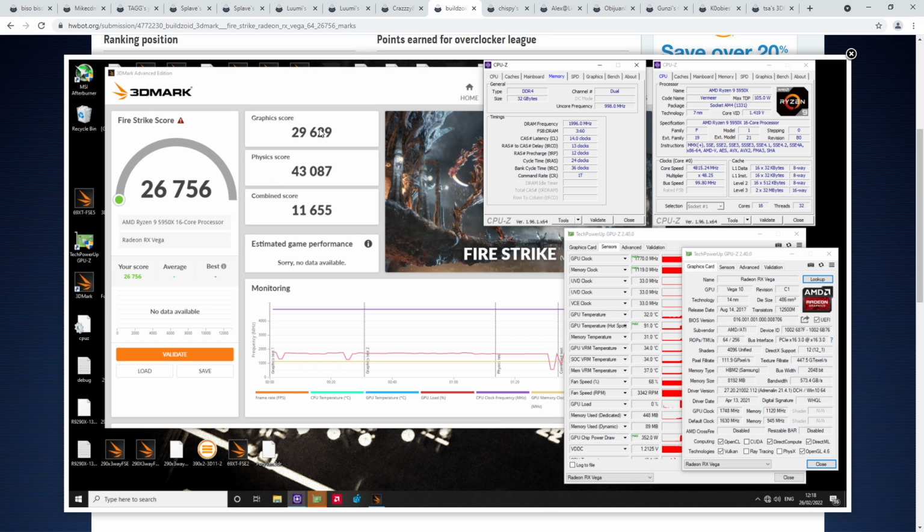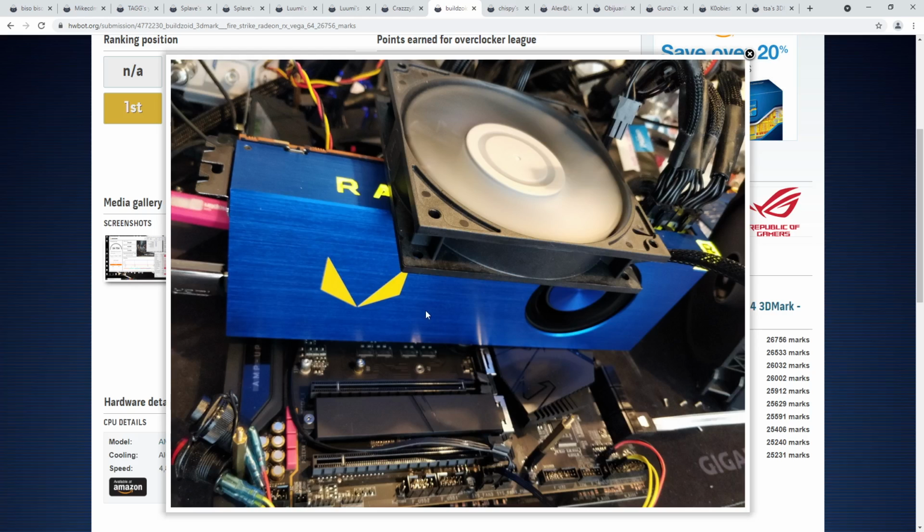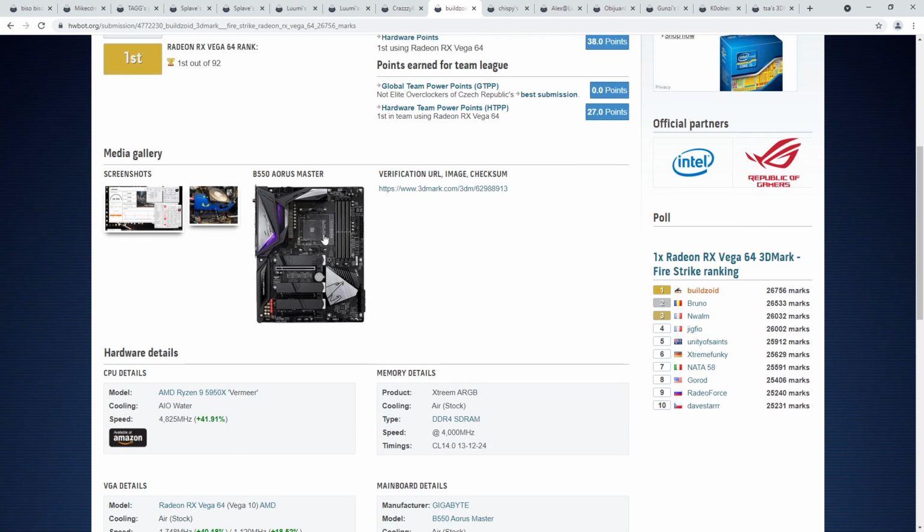Though I have managed to push the card a little bit further since this score, I've just not bothered to update it because I have better plans for the Vega 64 here, and hopefully I'll get around to doing them soon. Because the air cooler, I finally have voltage control. I want to take it cold. But basically, I've managed to cheese my way to the top of the 3DMark Firestrike rankings for the Vega 64 using my 5950X.